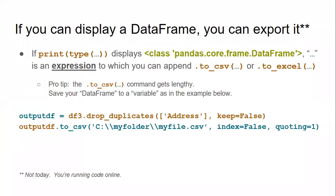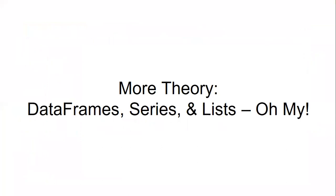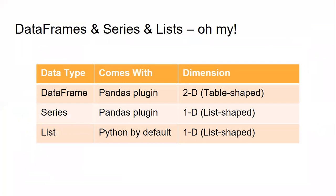So we're going to take our copy with the dropped duplicates. We're going to save it off. I like to call it output df when I'm all done at the end of my thing. And we're going to say output df .to_csv. And when that second line of code runs, that's what actually saves the CSV file to our hard drive. But we're not going to do that today because we're running code online and we have nowhere to save it. All right, we're going to do more lecture.